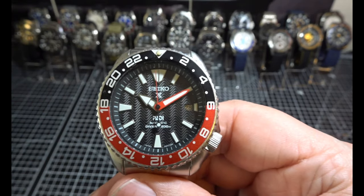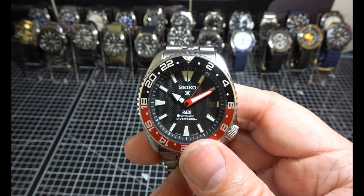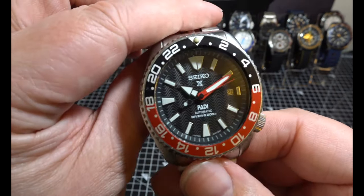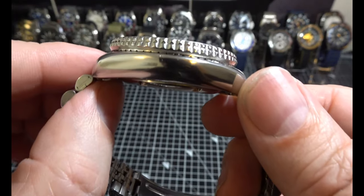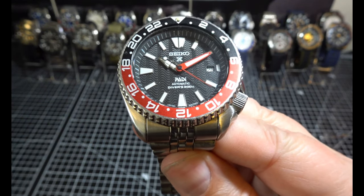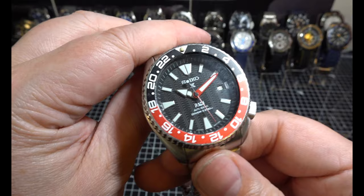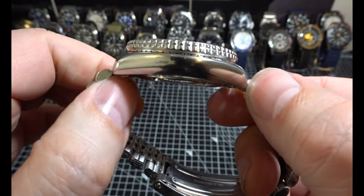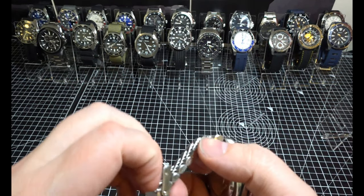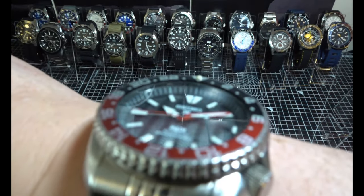I have had it modded, as you can see. So you've got the coke bezel on it, the hands, beautiful dial. So dimensions, 42mm, 13mm thick. You've got 21.5mm strap. Now that's a very awkward strap to get hold of. And then you've got 45mm lug to lug on it. Well, this watch looks fantastic on the wrist.